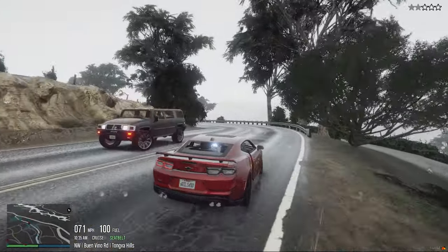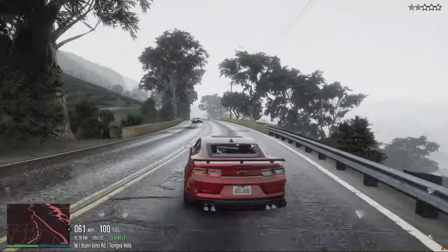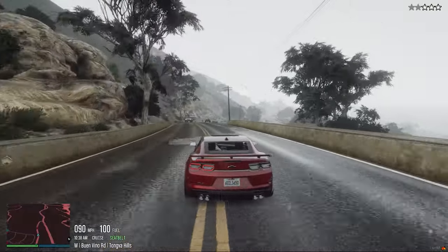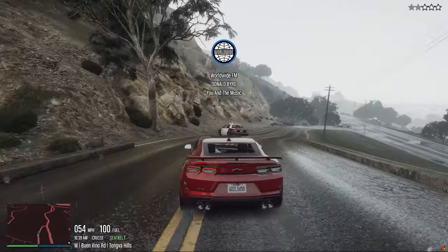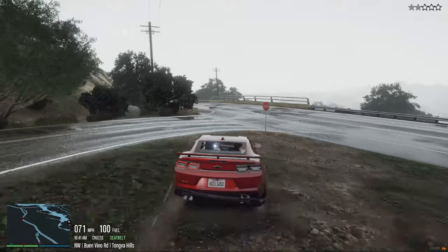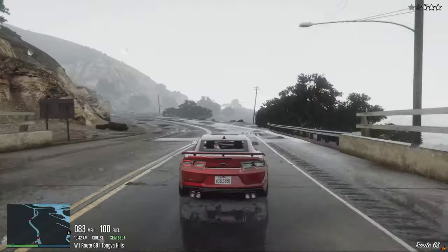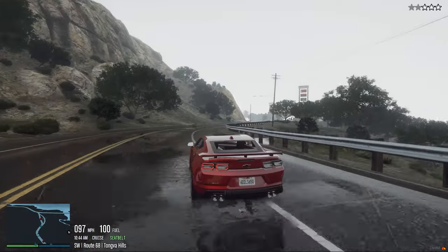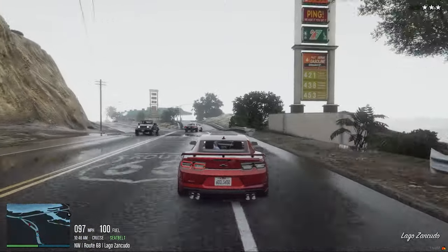I also don't know why it's SA exempt. That is how it spawned in. I did not change the plates. I don't know what that's about. I was about to say, I tried to do the lights for a second. I was like, did I not realize that this was supposed to be an unmarked or undercover car? But no, it spawned in like that. Don't know why. Just how it did.